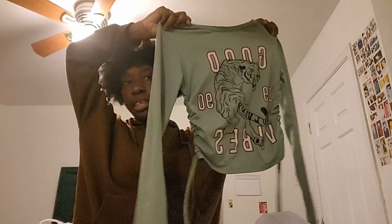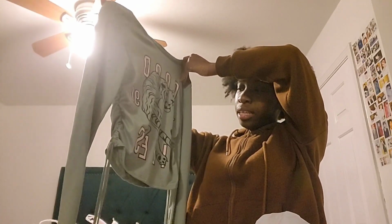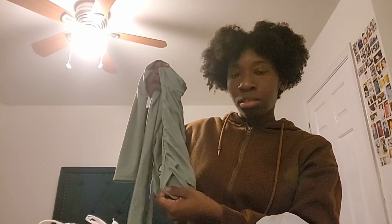So first thing we have is this shirt, it says good 1990 vibes with a tiger on it. It's long sleeve and it's like a crop kind of drawstring thing. You see the little drawstring on the side. And it's green. I've been liking green lately. I don't know why, but I just have. Next we have this almost plain black shirt, but it has like a car on it. It's like a crop kind of black tee.